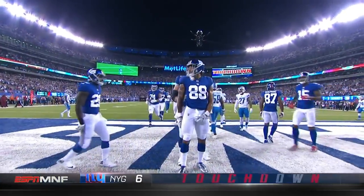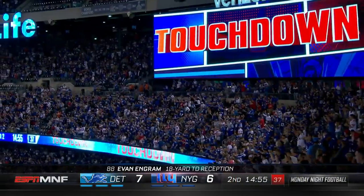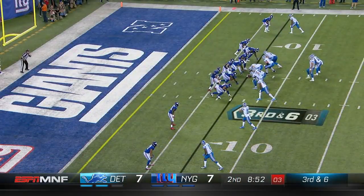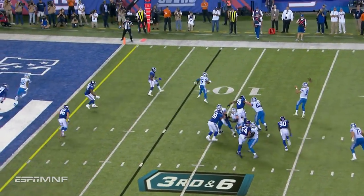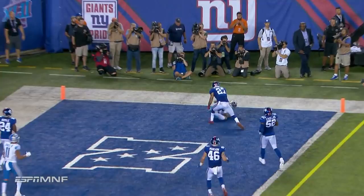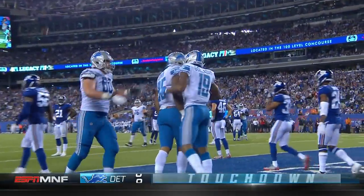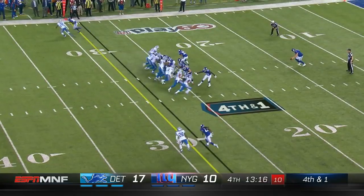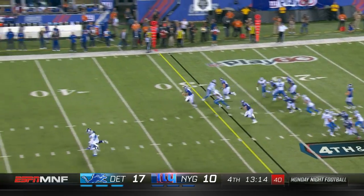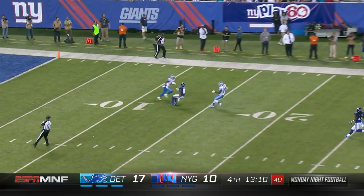Well, you got to know if you're the Detroit Lions that Evan Engram is not motioning into the backfield to be a lead blocker. Stafford got away from JPP and throws a touchdown. Eric Ebron gives Detroit the lead again. Giants not scoring points. Dropping the football is a big reason for it. Odell Beckham Jr. dropped 8 in the regular season last year. That was 6th most in the league.